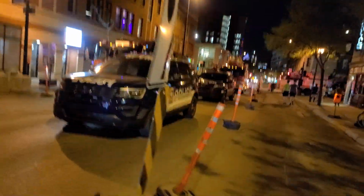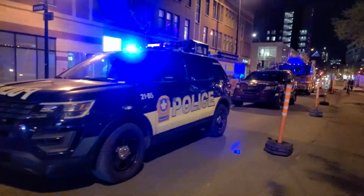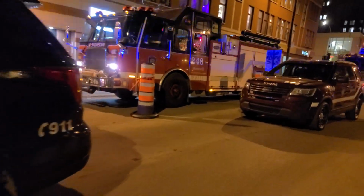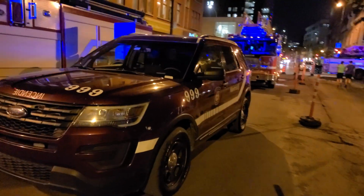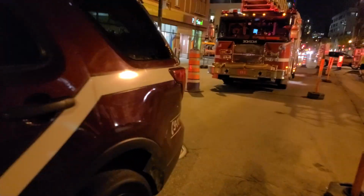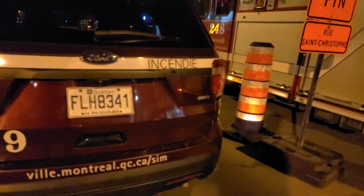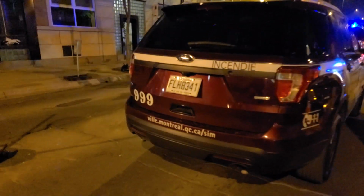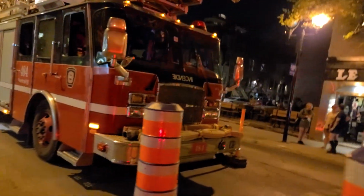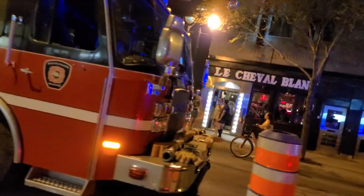So again, more interesting vehicles coming up. Do not close the video yet if you want to see some interesting units. Some more chief vehicles. 999, I think this is one of the specialty vehicles that they use. Specialty chief vehicles. I don't know exactly what, but I think there is something different about the 999 unit. That one's spare 484, I believe it's a spare unit.